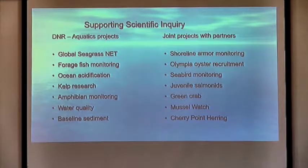A lot of projects have actually happened that we didn't even know about. And we realize that's because we're not out there connecting with researchers, letting them know that we want to know what research they're doing. And we'd really like to get their data, too, if they're doing it on a reserve.